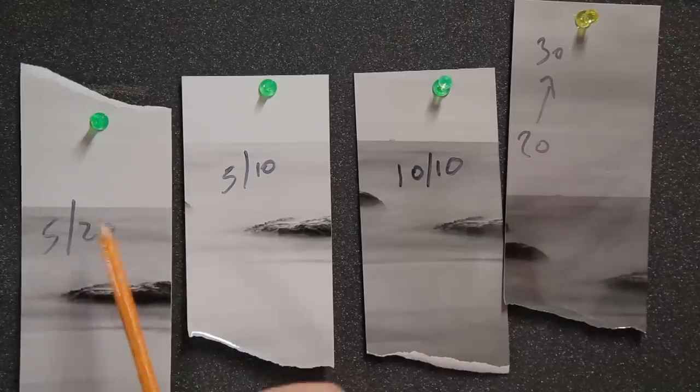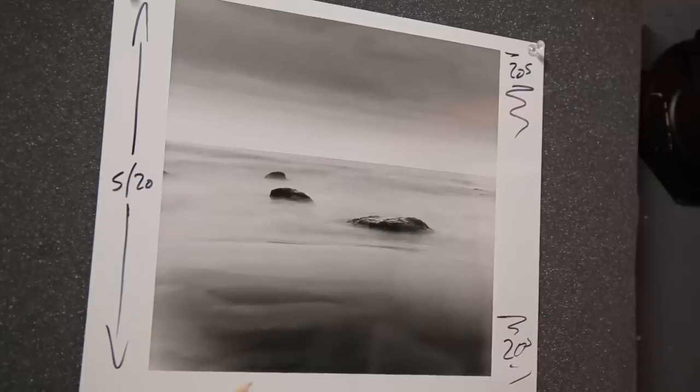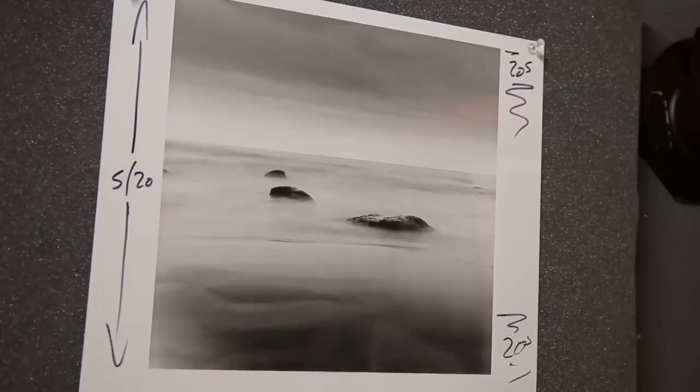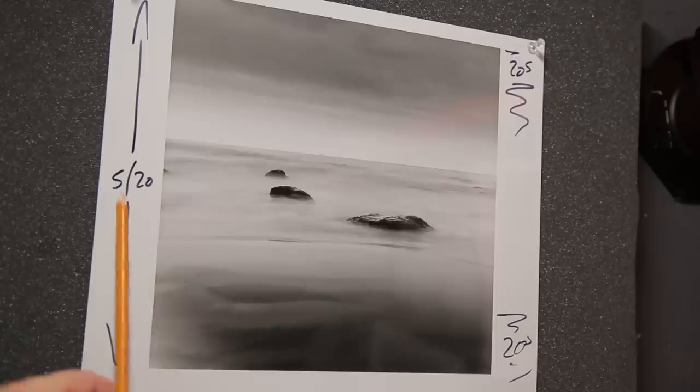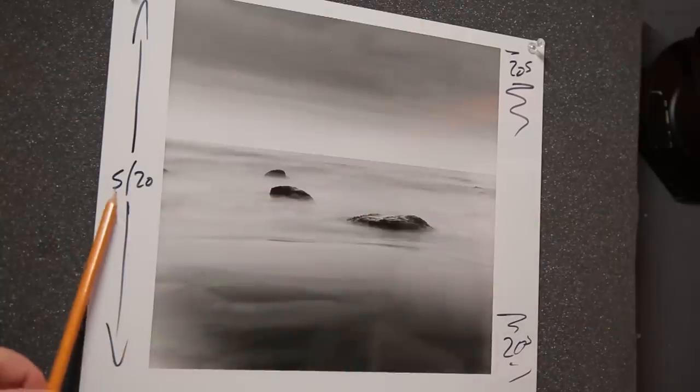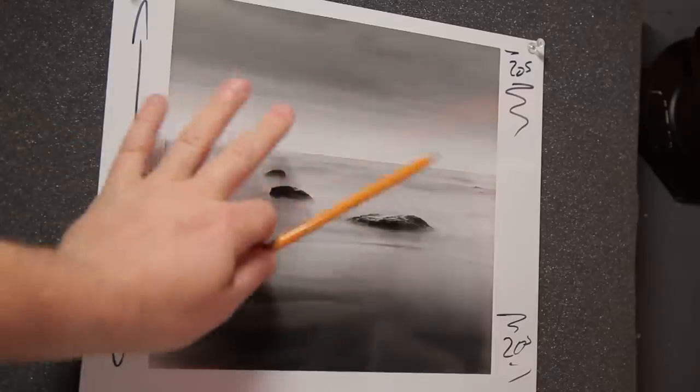And I started to get where I wanted to go, which kind of leads me onto the last actual test print that I made, and I'm quite happy with it. You can see I've written my timings down here. So the overall print was 5 seconds, no filter, 20 seconds with a contrast 5 filter, the whole lot.